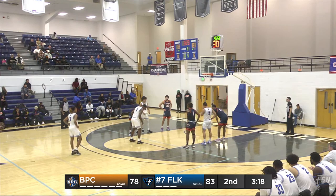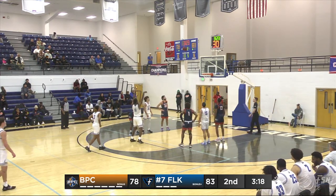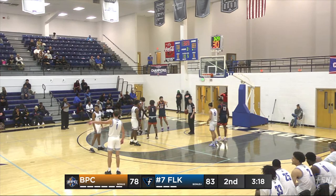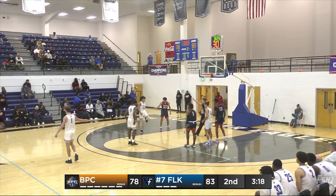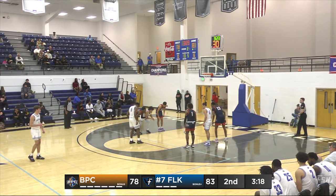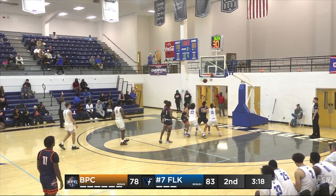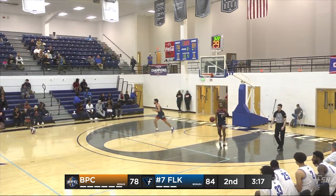Isaiah Brooks to the line. Faulkner up just five. Misses back iron. Brewton-Parker shooting 65% in the second half, 45% from three. Isaiah Brooks needs this one to make it a 6-point lead. Got it. 84-78.